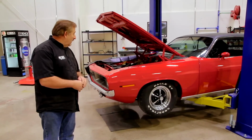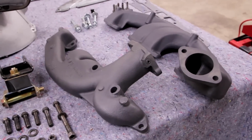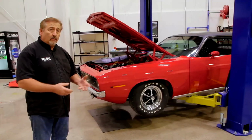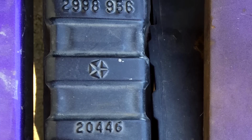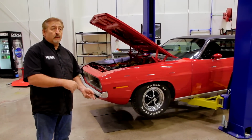Everything else under the hood, as far as the exhaust manifolds, that's original stuff, power brake booster, master cylinder, windshield washer reservoir, the things that go on around it, all the peripheral things, even right down to the radiator, a correct 22-inch, which is correct for the 383, where a 440 would have had, in 71, it could have had a 22-inch, or in 70 it could have had a 22-inch if you didn't have air conditioning. If you had air conditioning, you would have got the 2998956, which would have given you the 26-inch radiator. So this is the correct radiator, even though it's an aftermarket replica of the original.